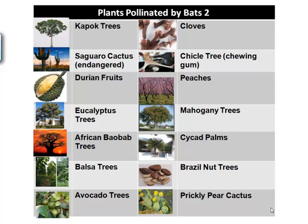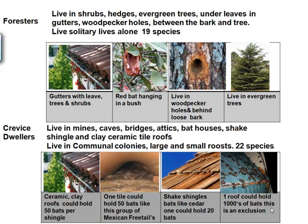Bat habitats. Where are we? Where do we live? Even though you don't see us since we fly at night, we're around you all the time. There are two types of bats: crevice dwellers, like me, and foresters. Foresters live in places like your gutters, under leaves, your hedges, and evergreen trees. Most common in rehab in Oklahoma is the red bat, a forester. The big and little brown bats, evening bats, and Mexican free-tails are crevice dwellers, and are the next most common.